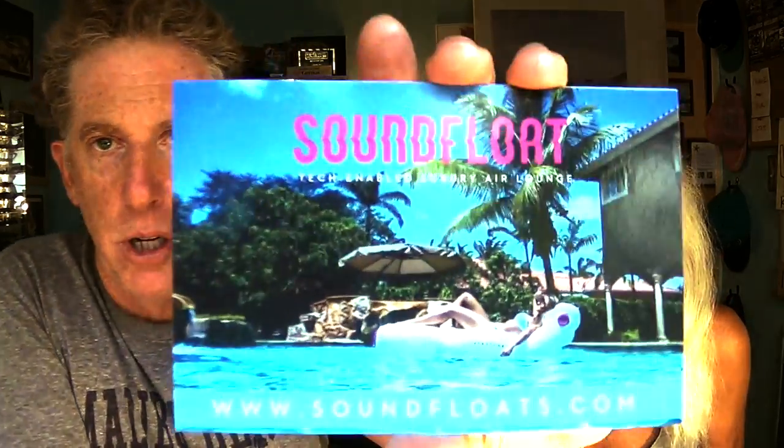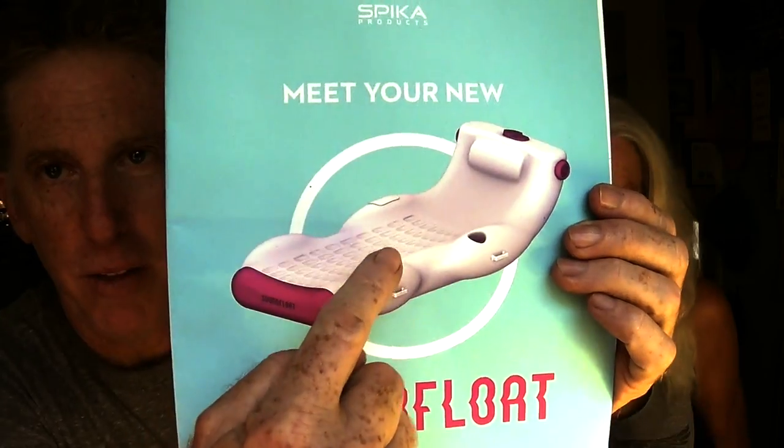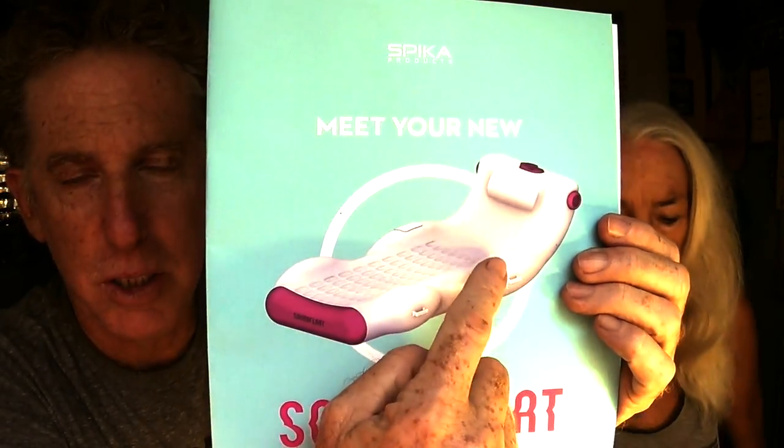It's not even really a beach type item. It is a water type item. And here it is. It is called the Soundfloat. You guys are familiar with floaties that go in the pool, things like that. But not quite like this. Meet your new sound float right here. This is a floatie that has a built-in sound speaker system that is Bluetooth compatible with your phone. And your phone goes in this handy dandy package, and then it gets placed on the sound float. You can take it with you, and it's triple sealed, which is pretty cool.